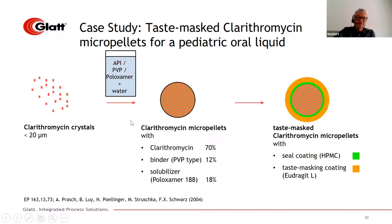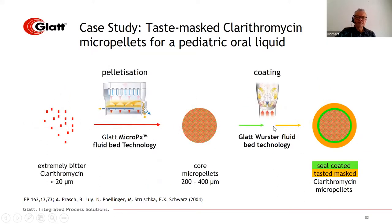Here we see, for the clarithromycin, the whole process. We ended up here with the micropellets, and now we go for the coating process, for the application of the taste masking. First, a seal coat in order to cover the micropellets, the core pellets, and then a taste-masking coating is applied in the end as a functional taste masking. So for this approach, we have the pelletization, the core technology, the micropix technology, and for the coating, we have the Wurster technology. This is the usual approach.